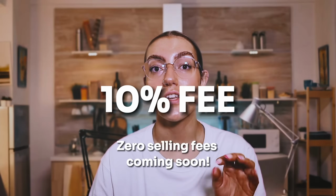For the fees, Depop does charge a 10% selling fee, which is completely deducted already from your items when you're selling. So when you sell something, Depop will take 10% of your profit, so you don't have to do the calculations, you don't have to pay them, they just take it automatically, which is really helpful. You don't have to worry about it.